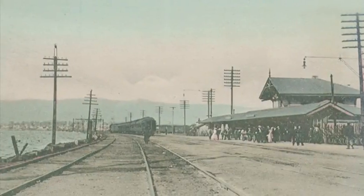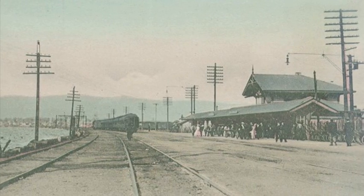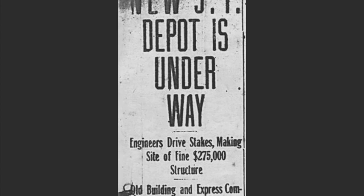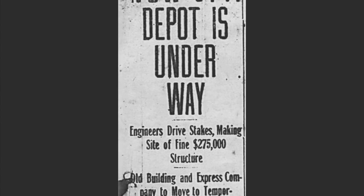There's been a train depot at 16th and Wood Streets ever since the 1870s, when it became the terminus for the Transcontinental Railroad. By 1912, Oakland's status as a major transportation and shipping hub called for a station of loftier proportions and scale.